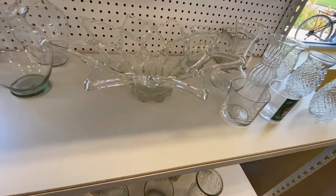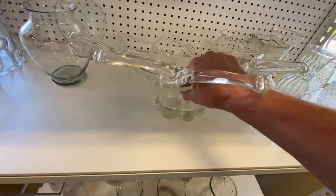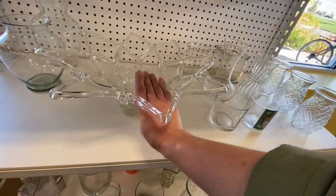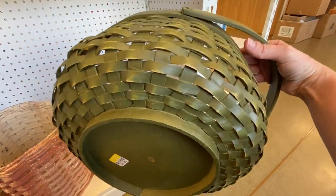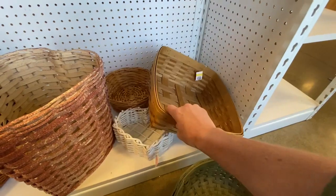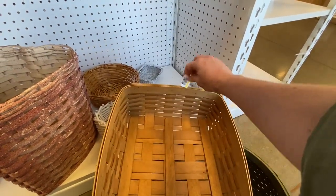Look at this amazing piece. Holy snickerdoodles. Let's see if I can. $14.99. That is so cool. Digging this green basket. $5.99. That's really cool. This one's not bad either. That can't be right. $19.99.